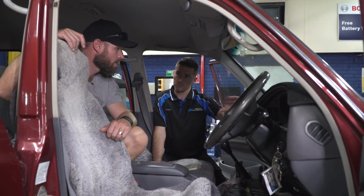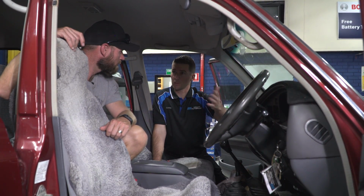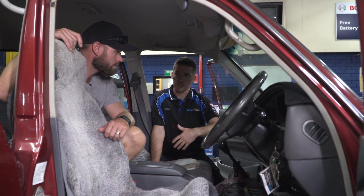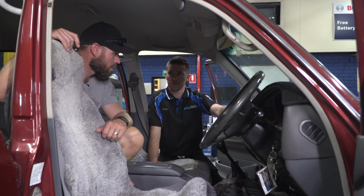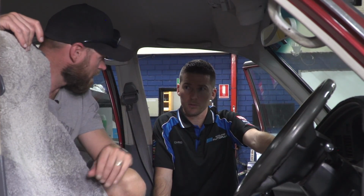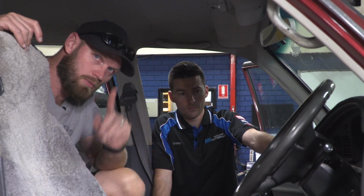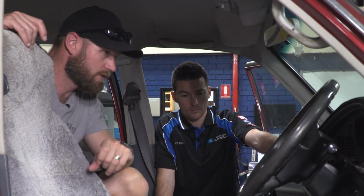So it could have been fitted out with something for, not necessarily mining, but as an example, and then it's all been taken out, and they've just left those things in there. It could be a sign. So another indicator to maybe look deeper. Check if it is a miner's vehicle. Yeah. And we'll touch on specific miner's vehicles a bit later in this video too.